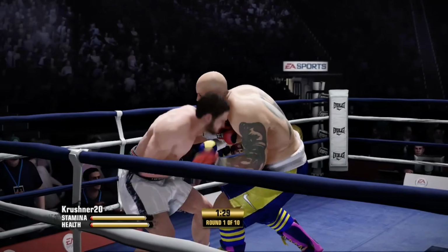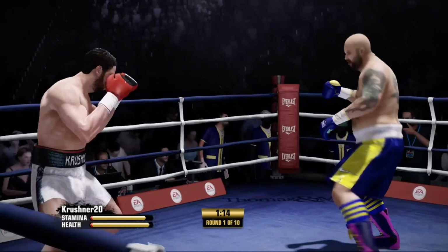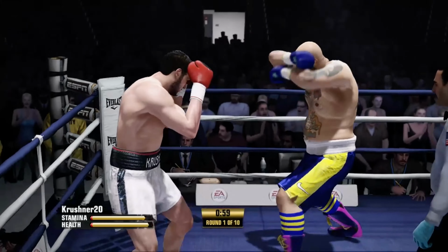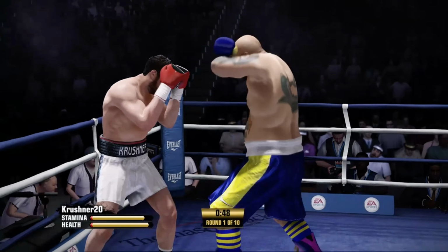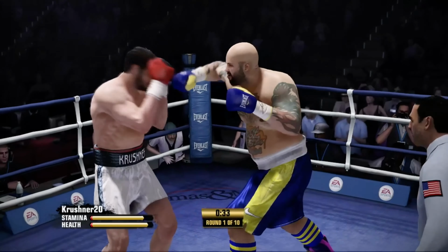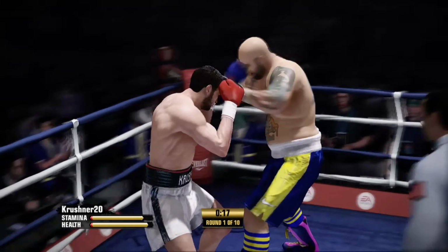Halfway through round number one. Nice work. Targeting each other, the exchange was something special. Oh, good defense there. That was a fine block by Crusher. He gets hit, but he gives it right back. There's the combo downstairs.